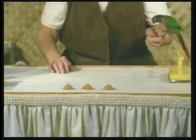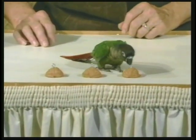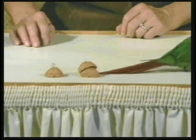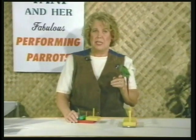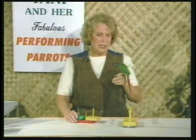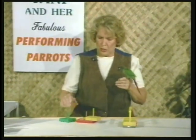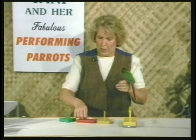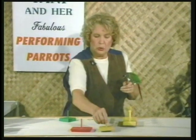Get it figured out? Okay, Poopsie, you show us. That's right. Number one. Very good, Poopsie. Now, dogs are colorblind. They see things only in shades of gray. But birds have fantastic eyesight. They can see even more colors than we do. So here to show you how that works, Poopsie will not only place the rings on the pegs, she'll place it according to color.